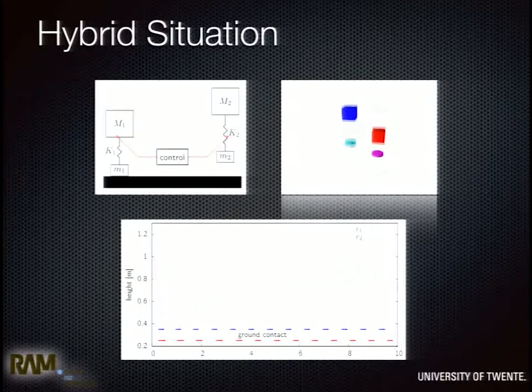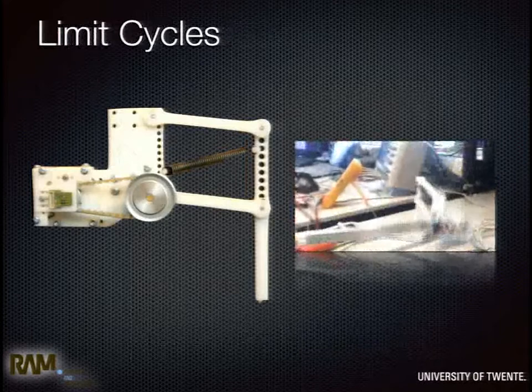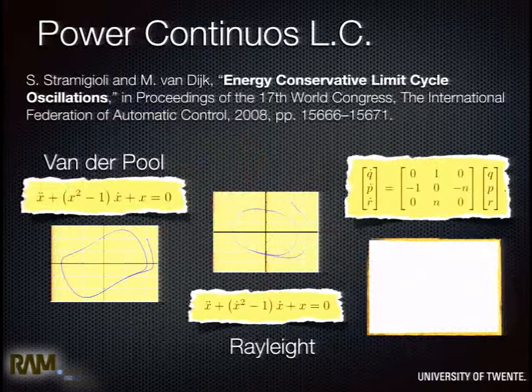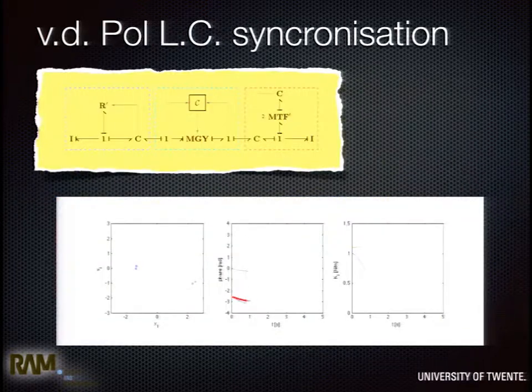And if you go to limit cycles, what you see here is a little setup we are building to test this idea. As we showed in the past, you can create energy-continuous oscillation based on Van der Pol oscillators. What you see here is a phase space of the Van der Pol oscillator with a dynamic extension. If you couple that dynamic extension to another oscillator, you can transfer energy from one oscillator to the other. So what you see here is, for example, the synchronization of two Van der Pol oscillators.